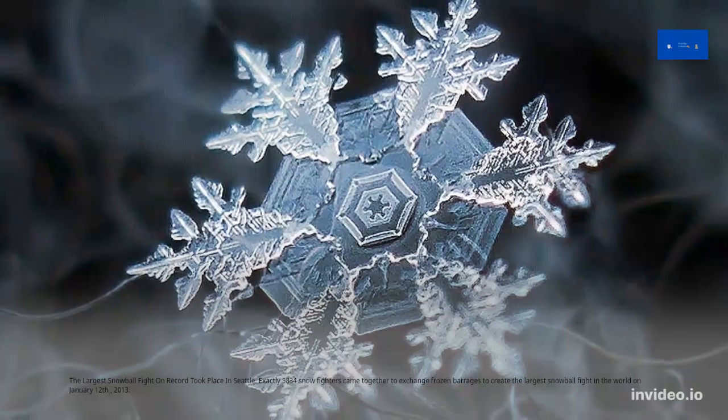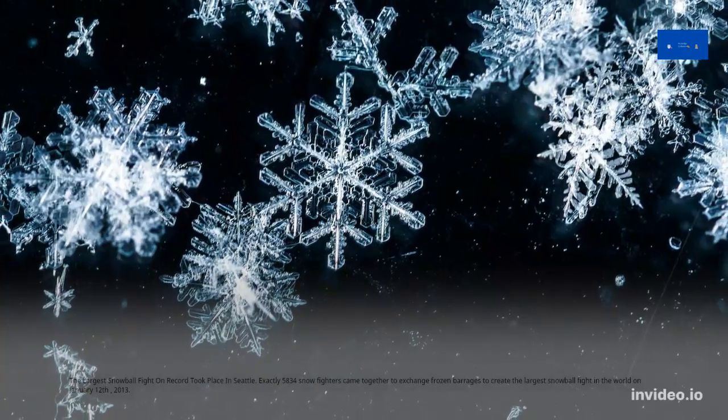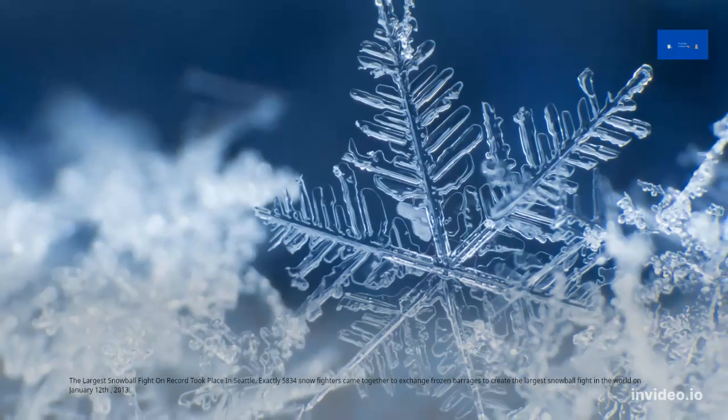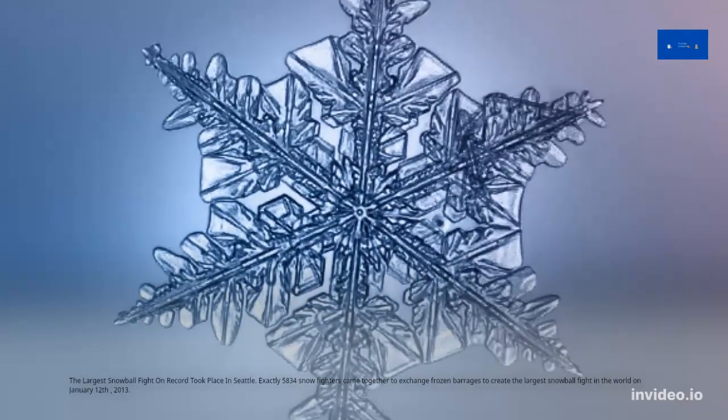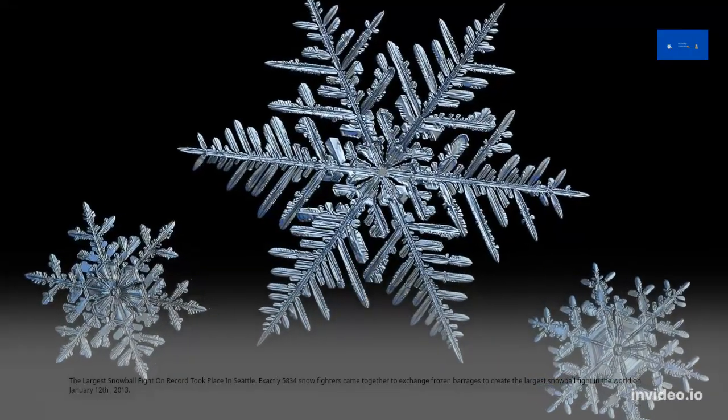The largest snowball fight on record took place in Seattle. Exactly 5,834 snow fighters came together to exchange frozen barrages to create the largest snowball fight in the world on January 12, 2013.